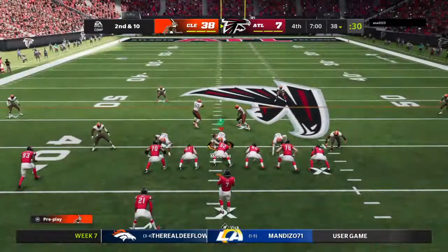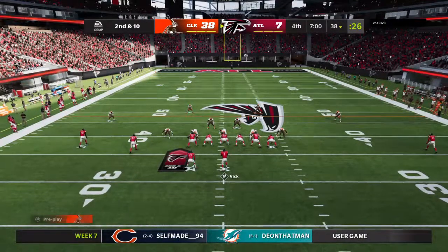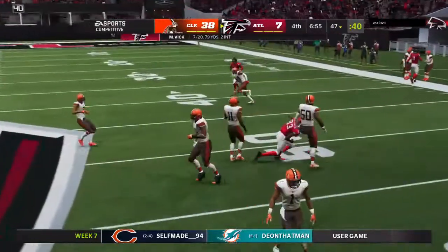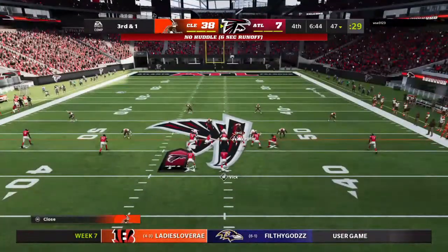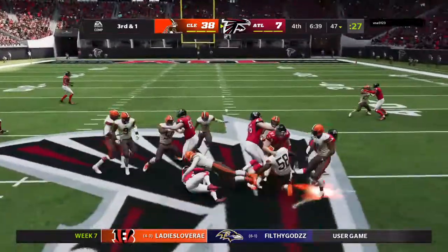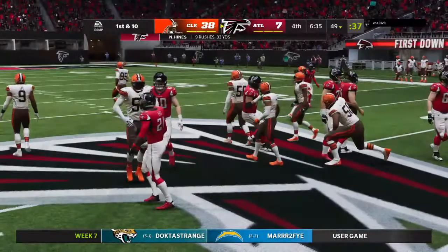2nd and 10. Go. Now back to throw. Man open, that's Marquez Valdez-Scantling. The Falcons on 3rd down, 3 for 7 so far in this game. They're up against a 3rd and 1 situation. And he will have the first down as he's brought down up near midfield.